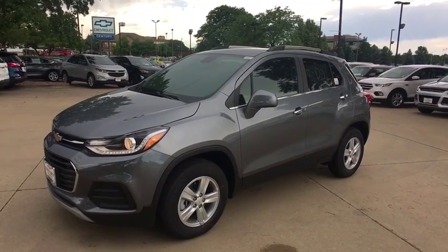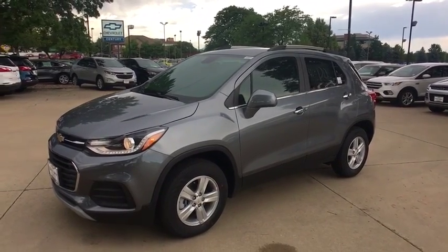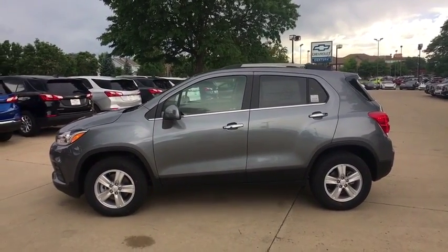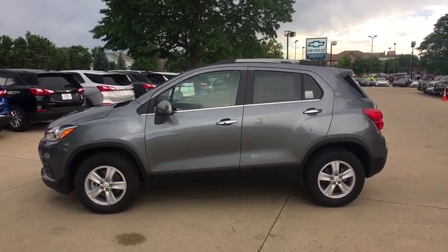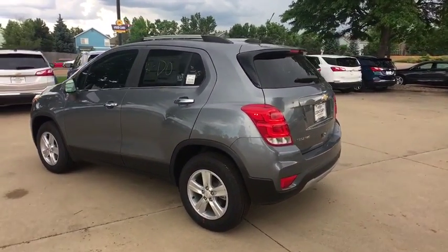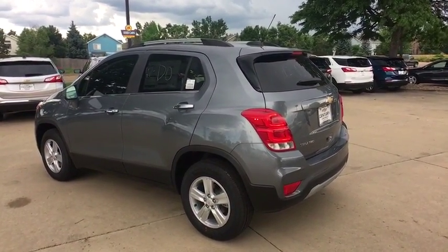Take a ride in the 2019 Chevrolet Trax. The Trax is tiny on the outside, but remarkably spacious within. It comes with a clean and modern interior. This vehicle has less than 100 miles. Here are some of this vehicle's great options.